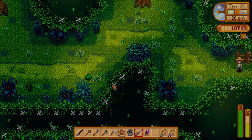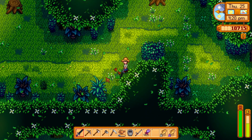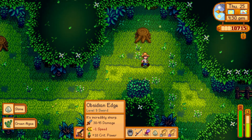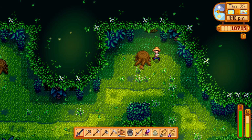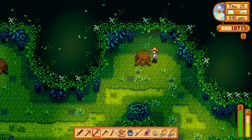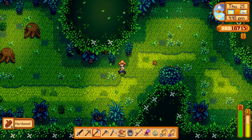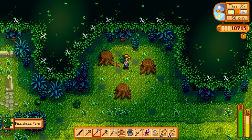Okay, and we head in. Got some slimes we need to defeat first. Okay, that was just one hit with our new sword. I haven't really tested out our new sword. But it's a level 9 sword and has between 30 to 45 in damage. And I do believe it's actually important to mine away these tree chunks, as then there's a chance of them actually returning.